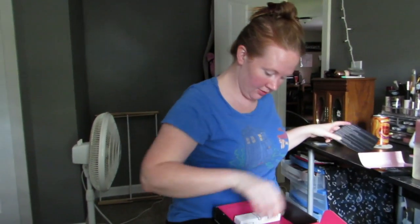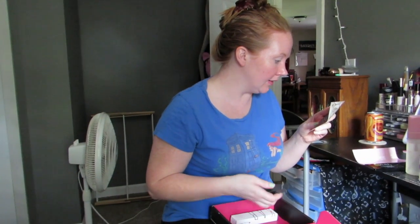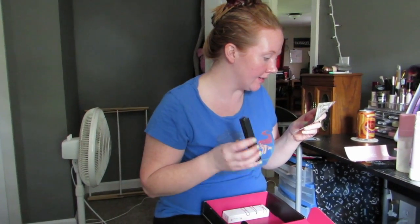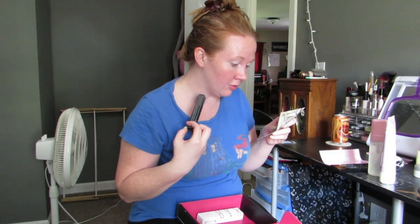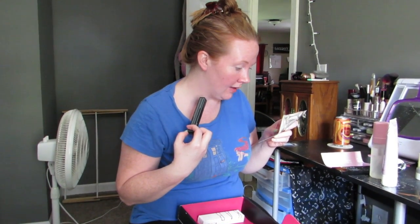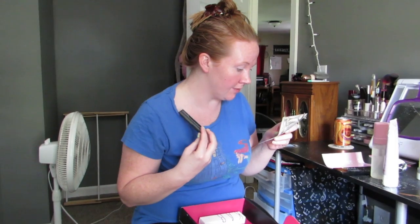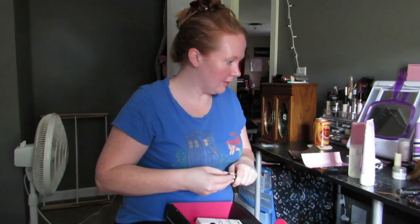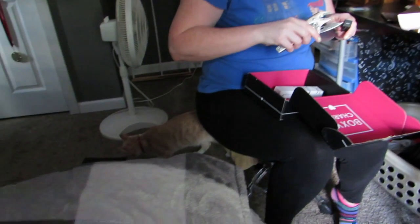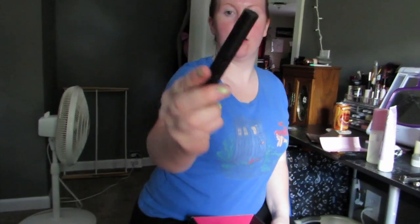This retails for $24. And then we have Lily Lashes Triple X Mascara. Extra lengthening, volumizing, bold, tapered dual fiber wand that defines and coats each and every lash. This is also $24. Feel the texture of this box. Ooh, feel that. I'm obsessed with this packaging.